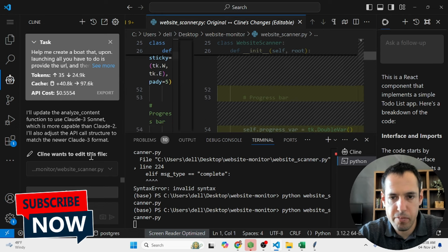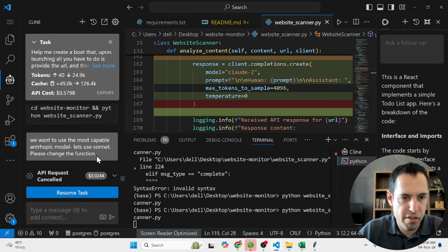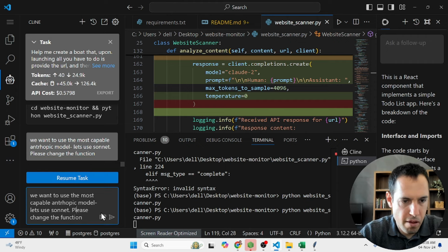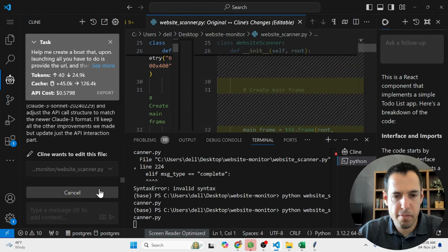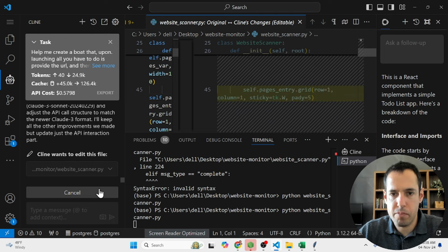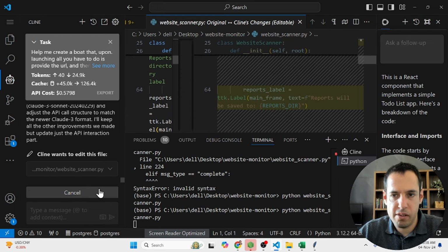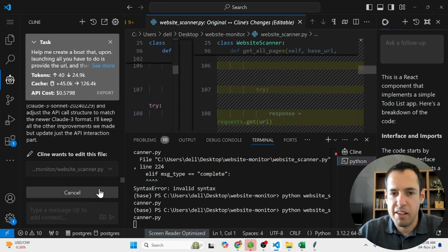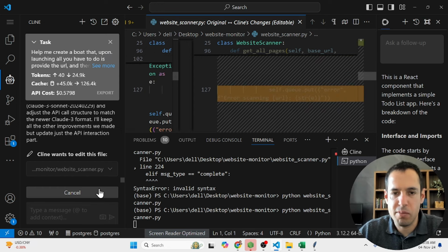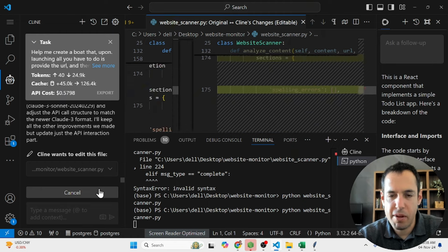Let's see. I want to use 3.5. These are simple things when you do this correctly without skipping any phase, it usually should work. But when you assume that AI will know exactly what you mean, or you write a bad prompt, or you don't validate the code, this is what usually happens.